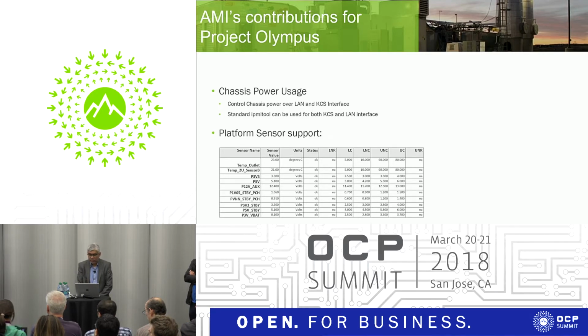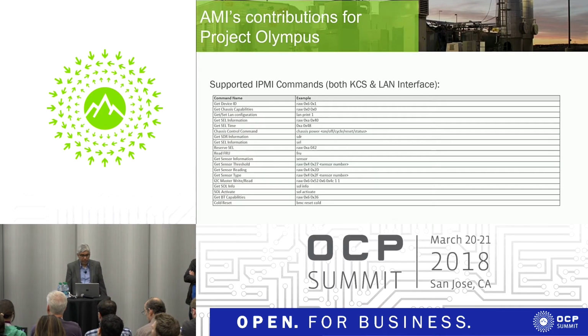These are the sensors that we have added. And we have added quite a bit of IPMI commands for both KCS and LAN, and this is the set of commands that is available today. So I would say these are all straightforward things.